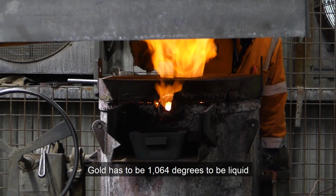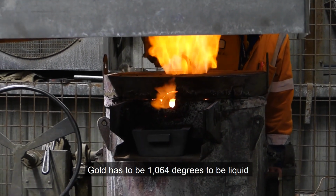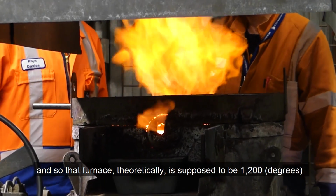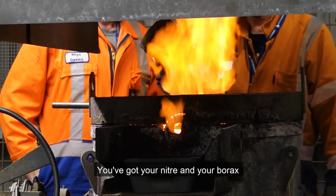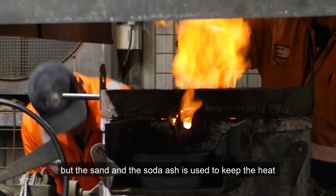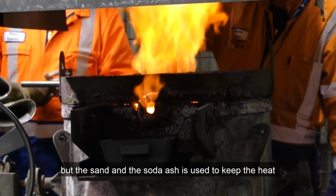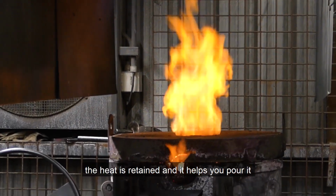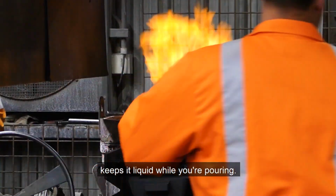Gold's got to be 1,064 degrees to be liquid, and so that furnace theoretically is supposed to be 1,200. You've got your niter and your borax over there to get the impurities out, but the sand and the soda ash is to keep the heat. So you don't just turn the flame off and all of a sudden it cools down, the heat is retained, and it helps you pour it, keeps it liquid while you're pouring.